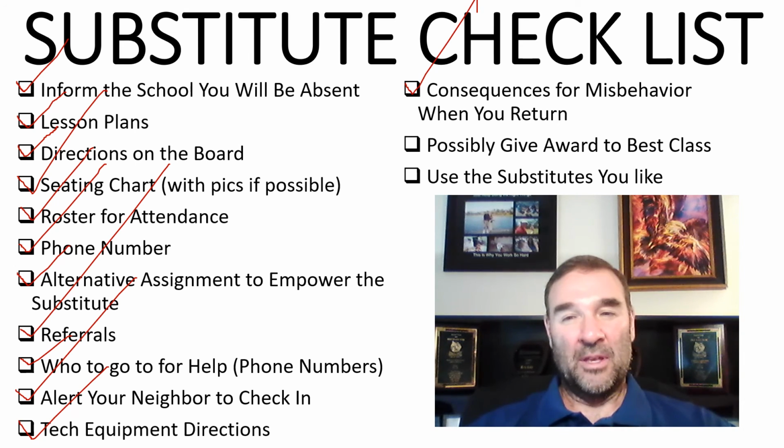Check. Possibly, if you want students to be on their best behavior, I know some teachers that will reward their best class and have the substitute choose who the best class is, and then they reward them with something like candy or some other extrinsic reward to help keep them on task.